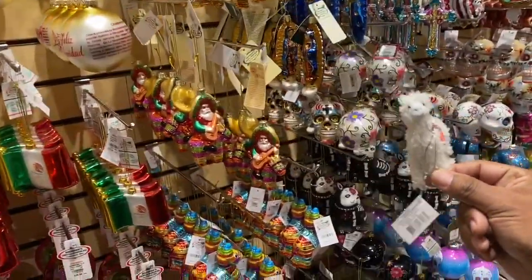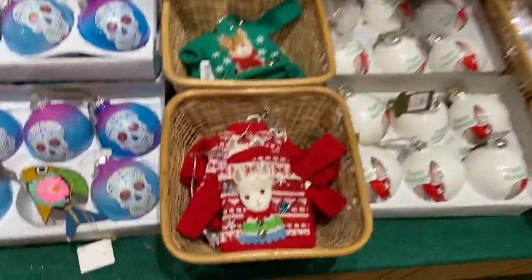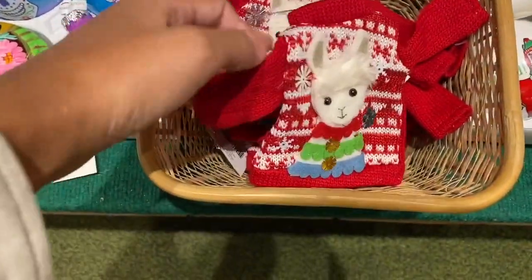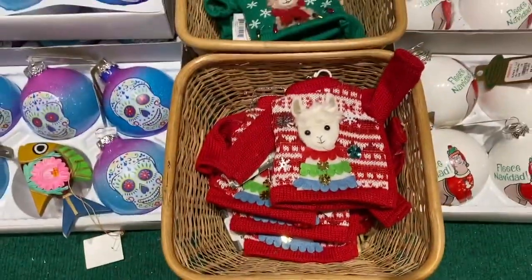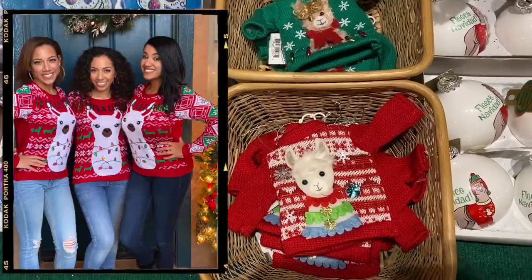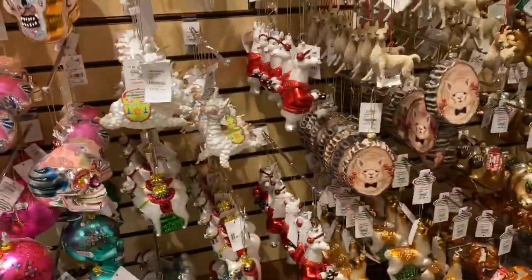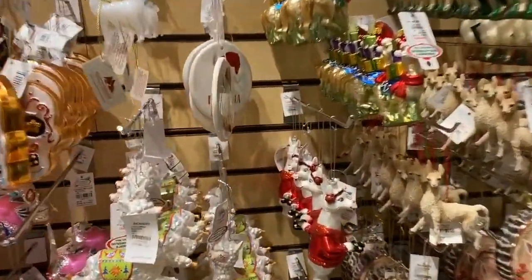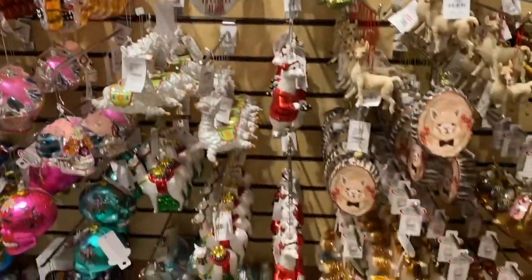He's actually kinda cute, kinda. Look at the llama sweater. Oh my God, it's like an ugly sweater. That is so cute. Really? So literally, I'm gonna post a picture of our sweaters from last year because that's basically the sweater that we wore. And then over here, they have a full llama section. Fa-la-la-la-llama. That's what our sweater said last year.